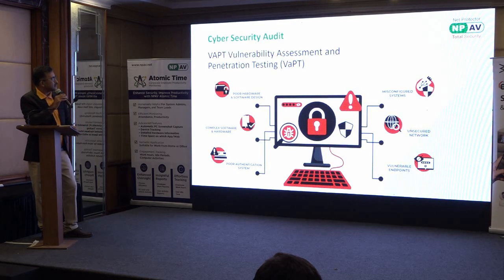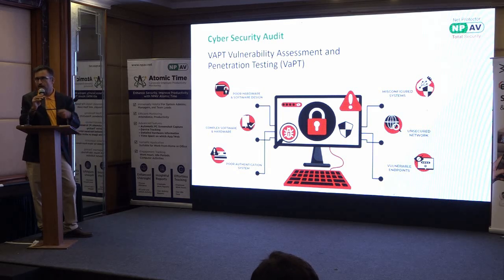Then we also do cyber security audits for organizations. So if some critical customers want to do some audits of their organization, like can anyone access my network from outside, are there missing patches in my server. So these are very important for financial organizations, stock broker firms. Like there was a hack and data breach into Angel Broking firm. So these kind of high profile financial customers will ask you to do the VAPT or cyber audits for them.